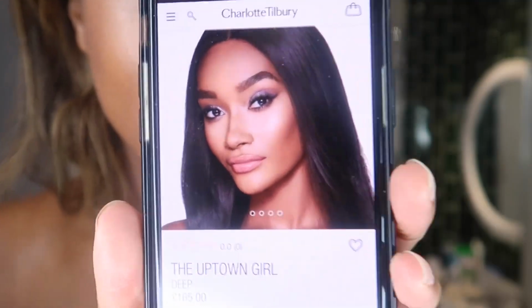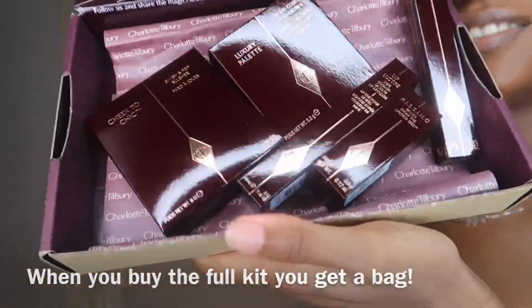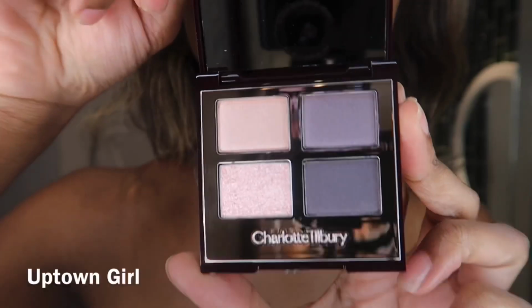This is Uptown Girl. They've got it in fair, light, medium and deep. I went for the deep version of the kit. If you do already have any of the products from Charlotte Tilbury, then you can just do what I did and just kind of get the missing bits. This is the entire kit here. At first I'm going to start with the eyes.